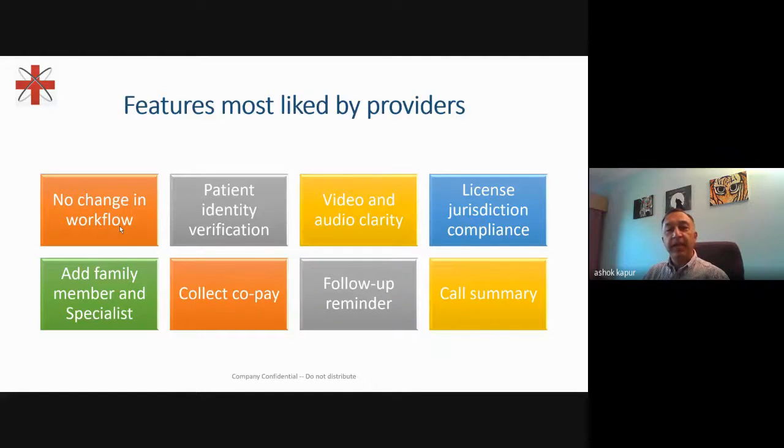License jurisdiction compliance, that I think is very important, where if I'm licensed as a doctor in Maryland or Virginia, make sure Pennsylvania patients don't get to me. And not only that, when a call is about to happen, make sure the patient is within the jurisdiction that I'm licensed in. If I'm living in Maryland, I happen to travel to New York and take a call, it may be outside my licensed jurisdiction. Add a family member. One of the important things, you can collect copays right on the call, so you don't have to send a bill later on.